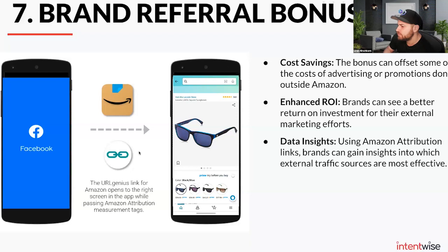This allows you, when you're sending traffic from outside of Amazon into Amazon and you create an attribution link, Amazon will also give you back, in most categories, 10% of the sales price as a bonus. So this obviously can offset some of those costs of driving traffic, give you additional ROI, and give you insight as to which traffic is working from off Amazon to Amazon.